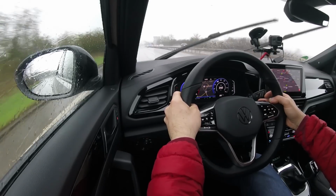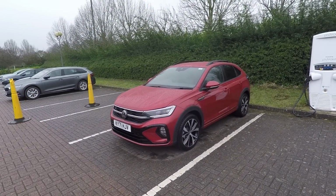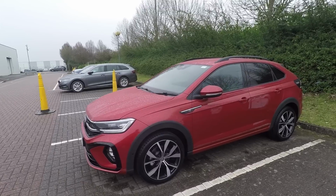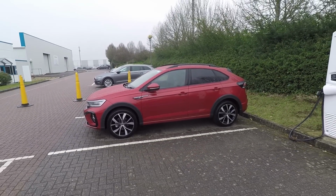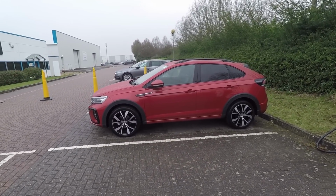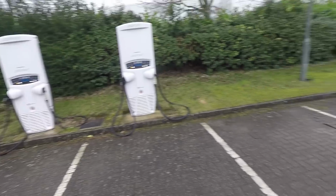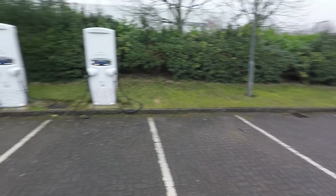Yeah, it feels pretty tidy. Also here today is a very early right-hand drive version of Volkswagen's new Taigo SUV. So it's Volkswagen's first coupe SUV. They're a long way behind Audi in that respect, and it's very similar to the T-Roc which we have over here, but it's not just a coupe version of the T-Roc.